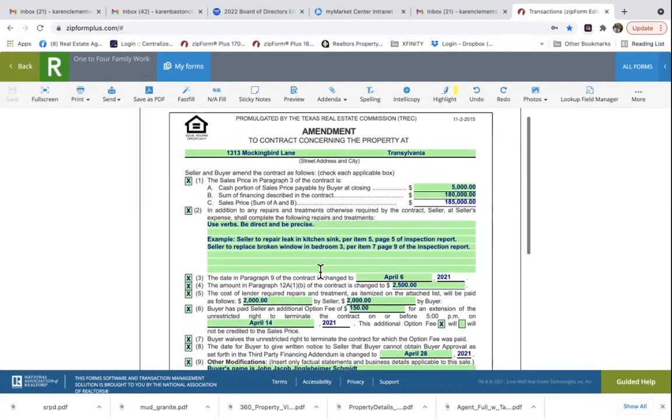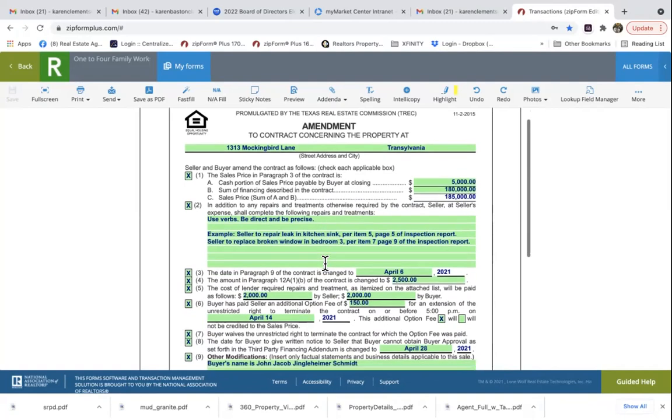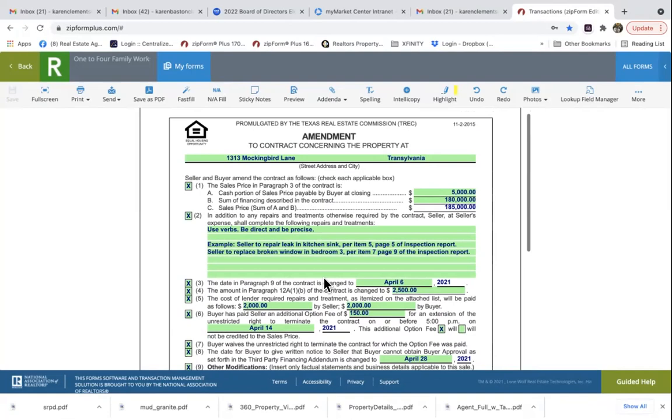So let's look at the amendment real quick. I want you guys to understand the amendment. This is something that you're going to use regularly in your real estate transactions. An amendment is a change to the contract.